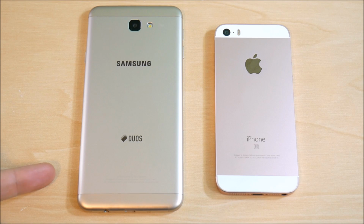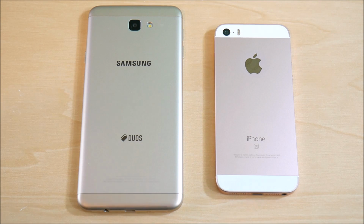Samsung Galaxy J7 Prime versus iPhone SE. That's coming up right now. Let's go.